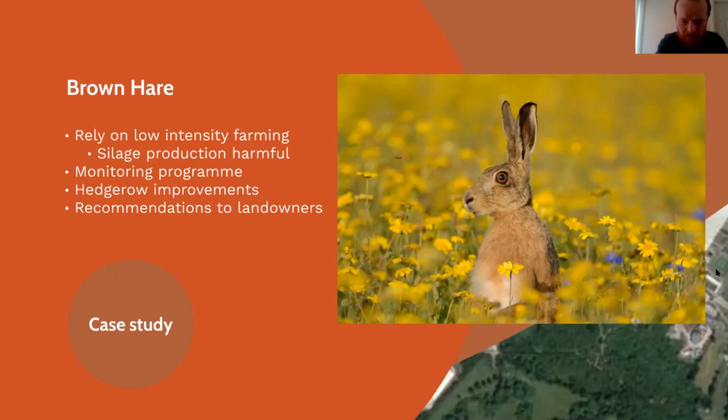So they're vulnerable to high-intensity farming. The young hares, known as leverets, will often hide in scrapes out in a field, and silage production in particular is harmful to them, so early cuts of grass could have negative consequences for the hares because they just don't move out of the way quite often. But some will take cover in hedgerows, and then nice thick hedgerows give them space to shelter.